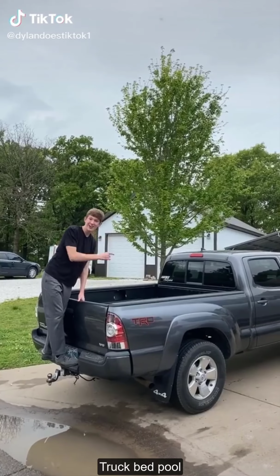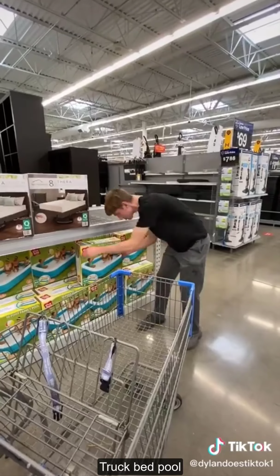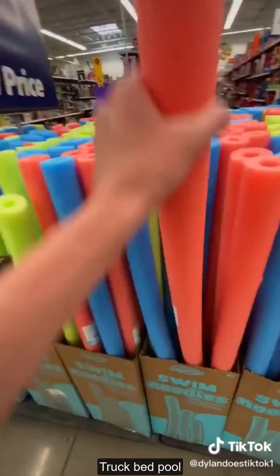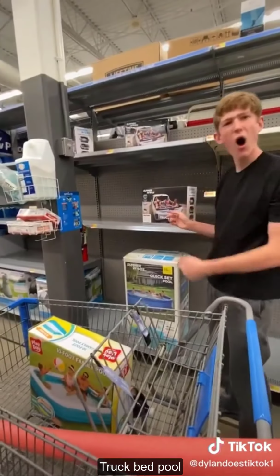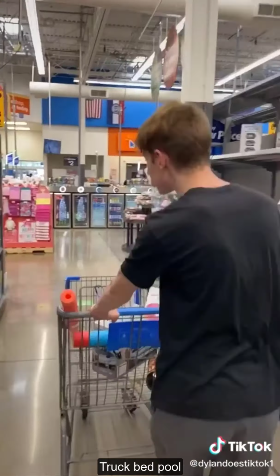So one day I wanted to turn my brother's truck into a pool to drive down the road in. So I went to Walmart to get a blow-up pool to put in the truck bed. I got one, and then I also got a pool noodle. After that, we saw a pool that was actually designed for trucks, so we got that instead. And we got a donut and a water gun, and then we left.